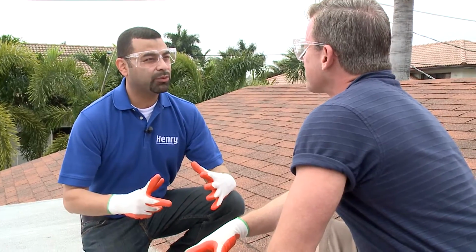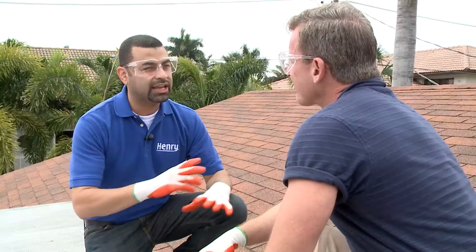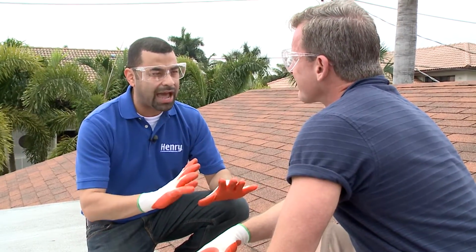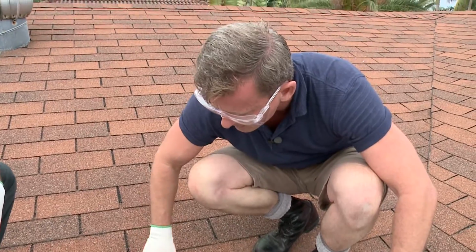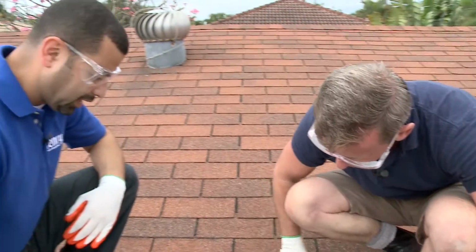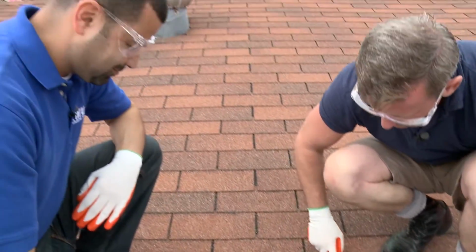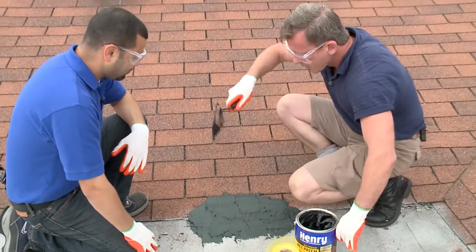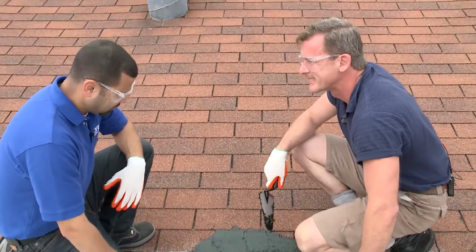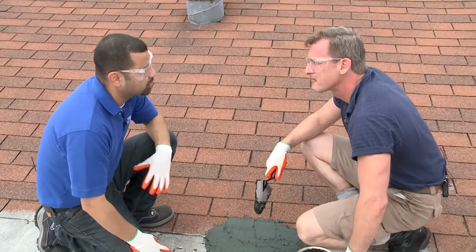Okay, and finally in step 3, we're gonna apply another 1/4-inch layer of wet patch over the top, completely covering the fabric. Once again, feather the edges. We wanna get a smooth patch so that water will run off of it. Makes sense. Jerry, we wanna avoid digging in too much, right? A little worried about rolling that fabric. Correct, you wanna just cover it completely and avoid having the fabric come up. Remember to feather the edges. So how's that looking? That looks really good, and that completes the 3-course patch, and now you have a permanent solution with a lifetime warranty.